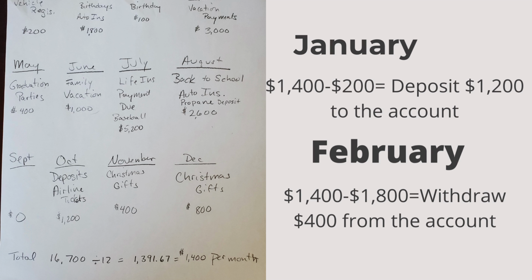Now, in this scenario, if you had some kind of license, like a teaching license, a paramedic license, a nursing license, like I described before, if it's every 2 years, what I would probably do is put half of it into that total because this is really a 12-month running total. But that way you could account for that extra money. So then you see I divided it by 12, which gave me $1,391.67, which I rounded up to $1,400 per month.